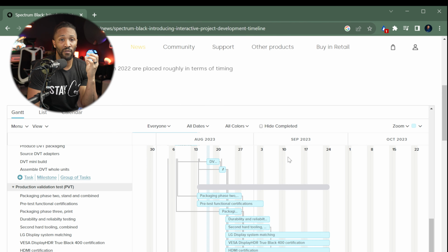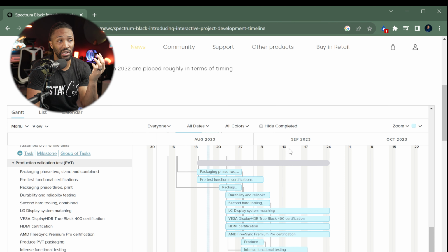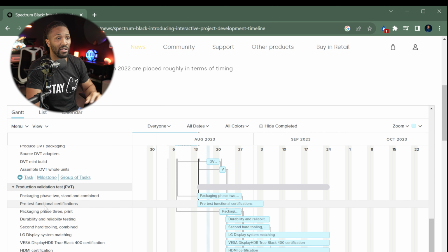And so now, instead of reaching out to the Facebook group and sending emails and jumping on Reddits and stuff like that, you can actually see where they are. If we look at August 2023, around the 13th, this is where we are right now. They're at packaging phase 2, standing combined. Packaging phase 3, print, right? What the print is going to look like on the packaging and different things like that.